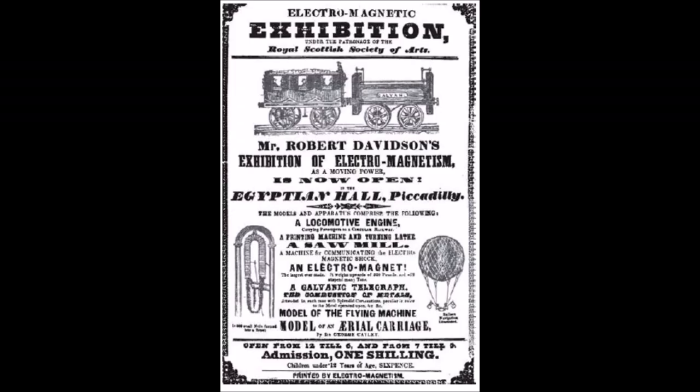Scotsman Davidson later built a larger locomotive called Galvani, and he exhibited it at the Royal Scottish Society of Arts exhibition in 1841. The 7-long-ton vehicle had 2 direct drive reluctance motors, with fixed electromagnets acting on the iron bars attached to a wooden cylinder on each axle, and simple commutators. Galvani hauled a load of 6 long tons at 4 miles per hour for a distance of 1.5 miles.